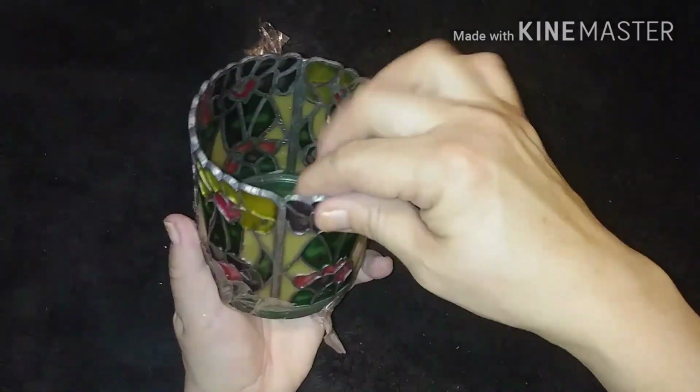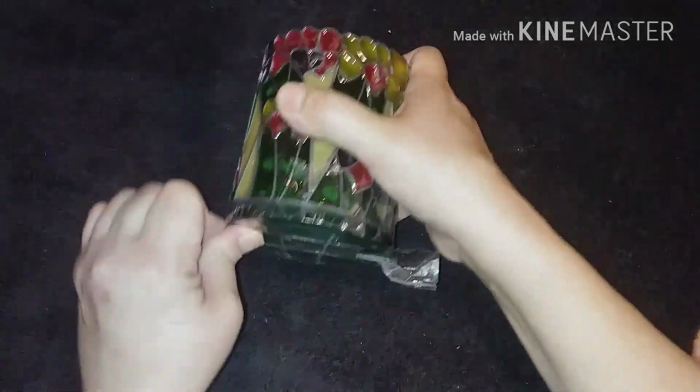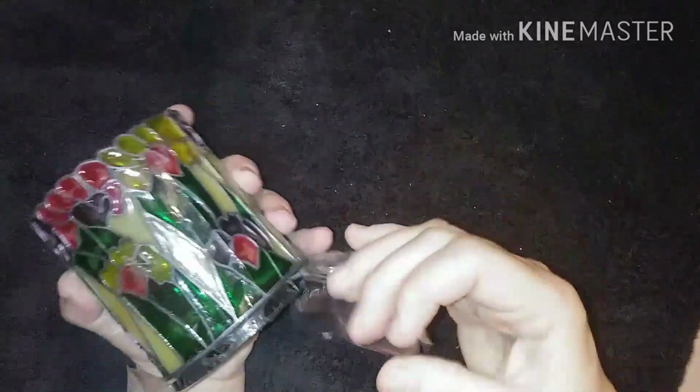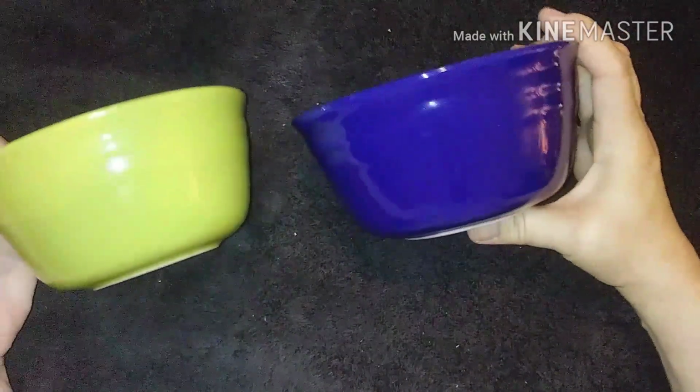This edge, this stained glass part comes up, I believe. Anyway, I paid $2 for it, and it can be used for, you know, candy or candle or candies, or just a little arrangement as a vase. But I thought it was so pretty, and you know, the stained glass is really, really pretty. So that's spring.